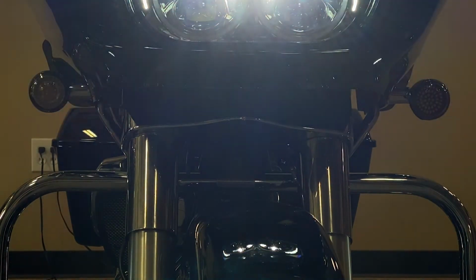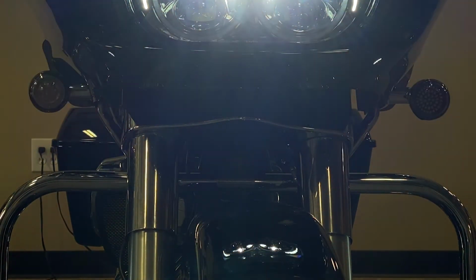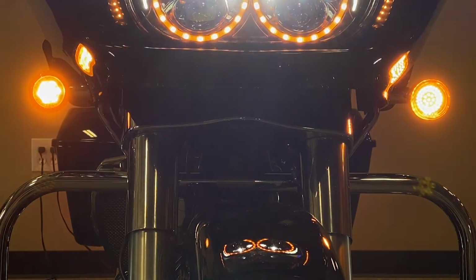The ProBEAM, of course, is our top of the line. But the Gen 4 is a great alternative to those that are looking for a solid white DRL instead of a halo. So if you want the halo, go with the ProBEAM. If you want a solid white, go with our Gen 4 series.